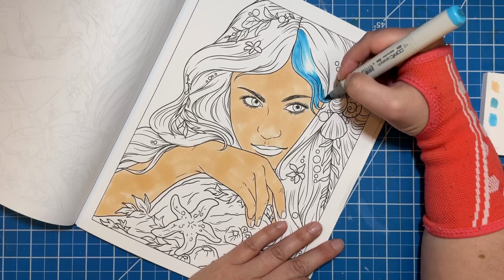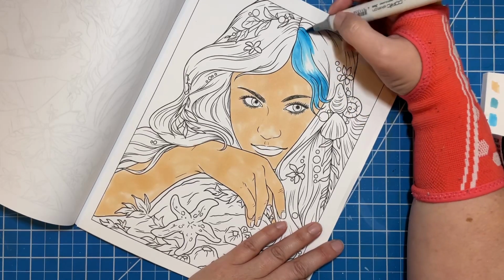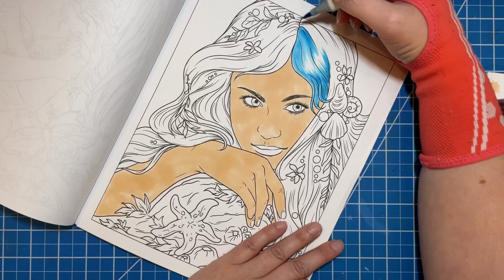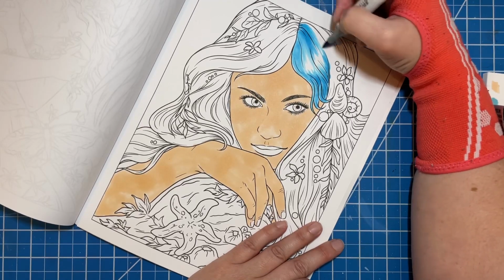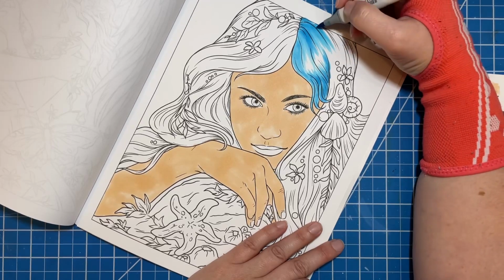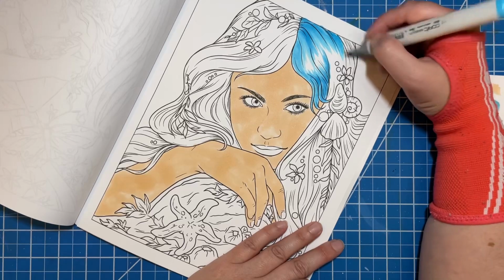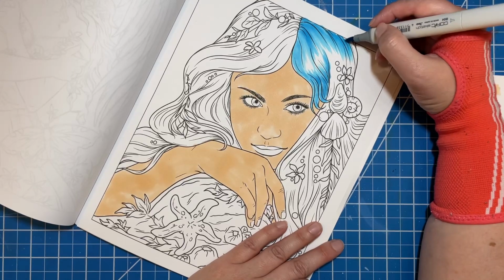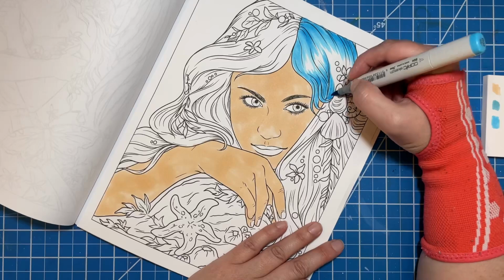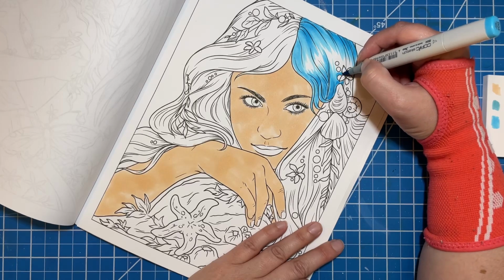I could probably just do this with markers and be fine, because you can leave the highlights where you think highlights would be, and at the end of the flick it kind of looks like a hair strand. I think this will be a pretty blue though. I don't know why I was seeing blue hair for her. Okay, and I do have to be careful around some of these things.